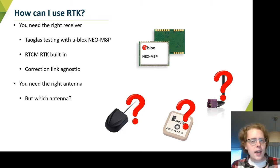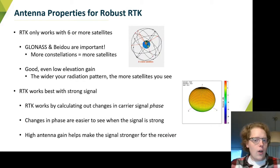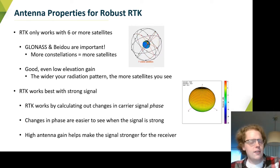But, like I said, you need an appropriate antenna for this. So what makes an RTK antenna an RTK antenna? Well, our findings are that you need an antenna that can see a lot of satellites very strongly. I know, not a huge surprise there, but there are some certain signal characteristics that play into an antenna's ability to do so. So in order for RTK to work well, you need at least 6 satellites of one constellation, or 7 satellites of multiple constellations. It's just the way the calculations work.